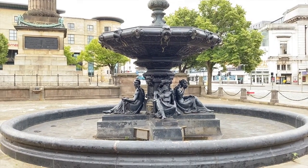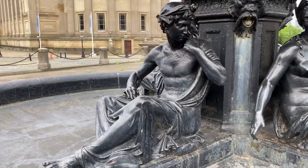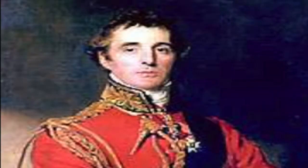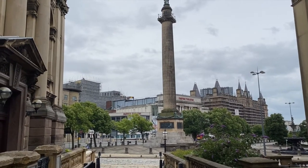The fountain has always provided great fun for the local Liverpool children. Beside the Staple Fountain is the Duke of Wellington's column. The Duke's nickname was Conky Bill. He had a rather big nose. And no self-respecting town was going to be complete without a statue of the Duke.